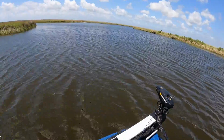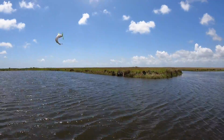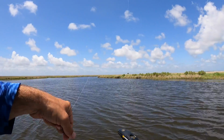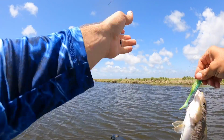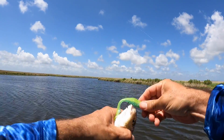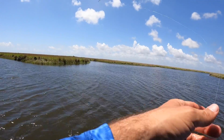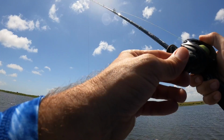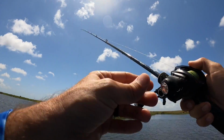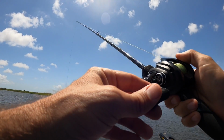Oh, fish, fish, fish. Croaker, croaker. 14 feet. That's not a bad croaker. If this was about 30 years ago, dude, I'd be taking you home. Eating you. This wind's brutal.